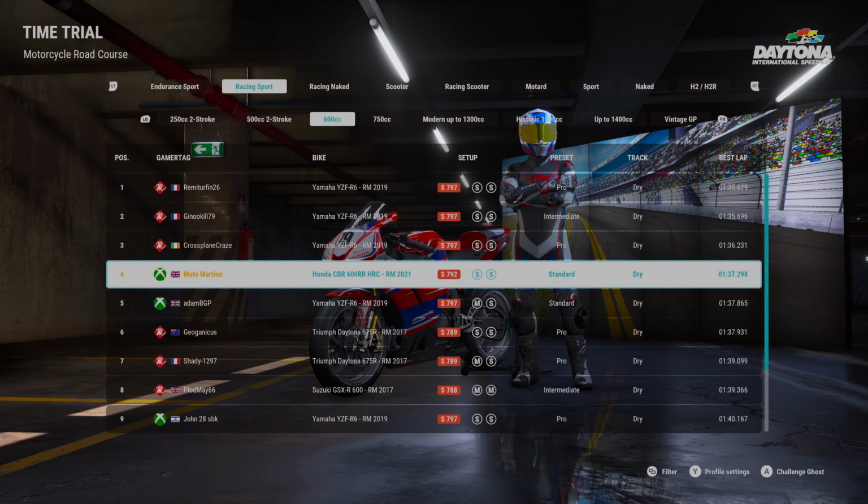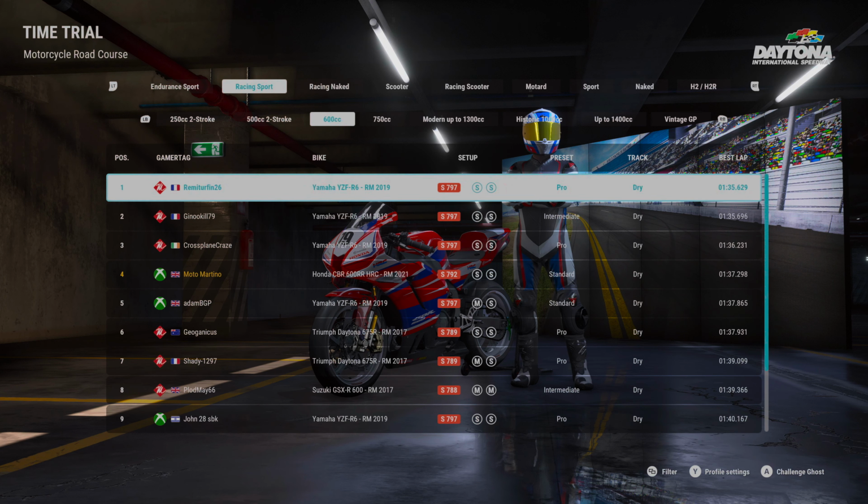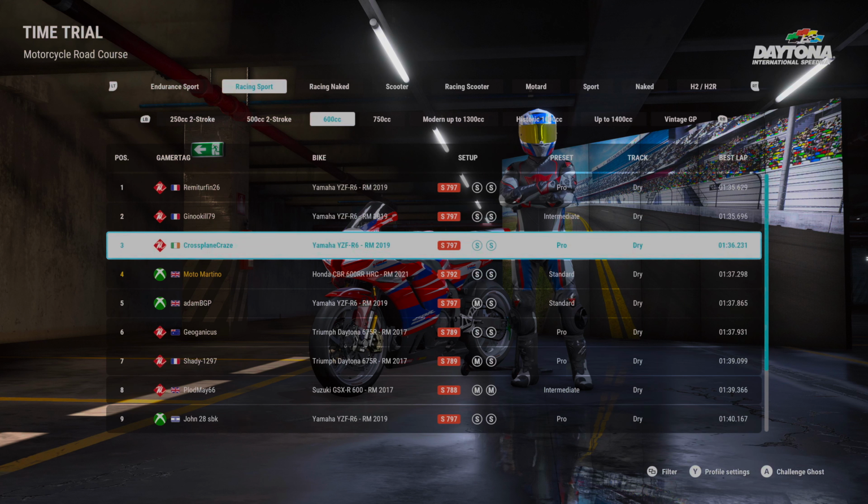If the rider was going to lean off, I think there's a little bit more time in it, but there's certainly not another 1.6 seconds. I don't know. That seems a bit tough to me. Definitely. It looks like the R6 is a missile, 797.